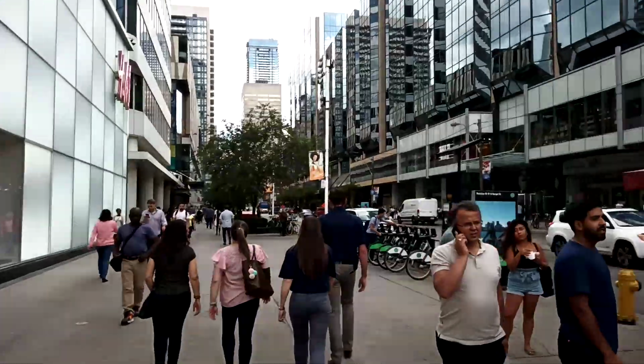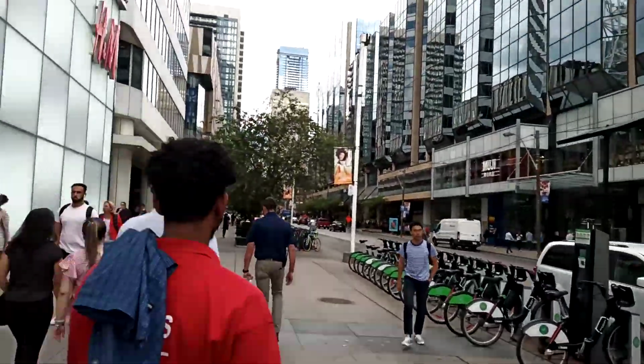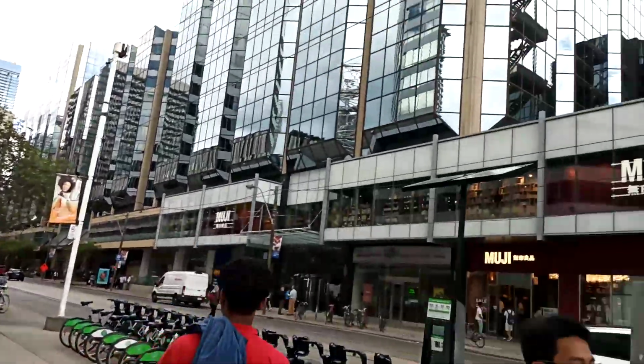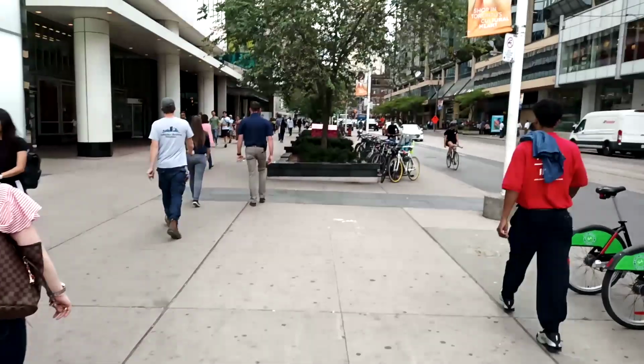So walking down, what street is this? I don't even know. Yeah, this is Dundas Street. Of course it is. We just left Yonge, and this is Dundas Street. See some very, very tall buildings. A lot of people aren't about. As I say, it's a Friday lunchtime.